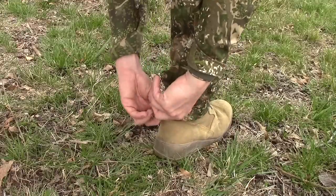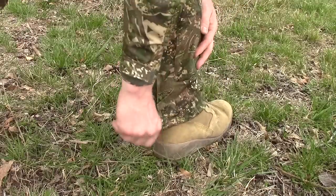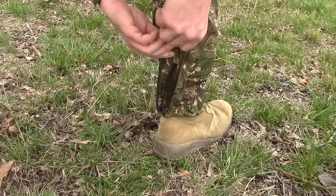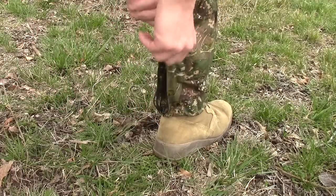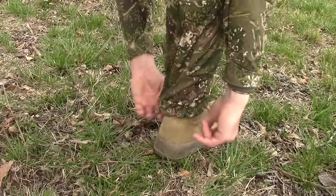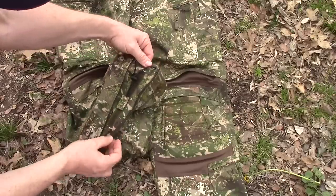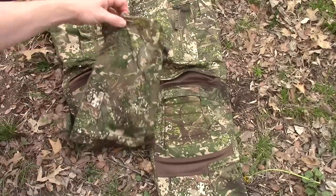Nice. So no need for boot bands or anything like that. You can tighten those up around your boots utilizing that feature. Pretty neat feature. And then again, it comes with this Velcro to help police that up so you don't have any excess.